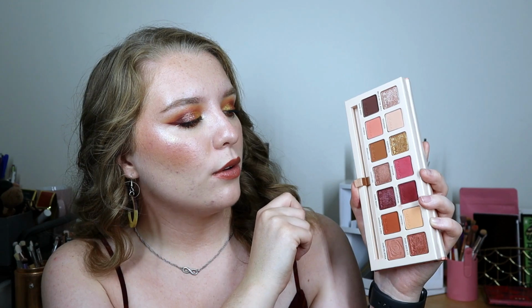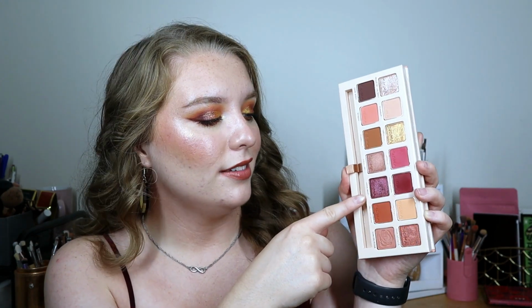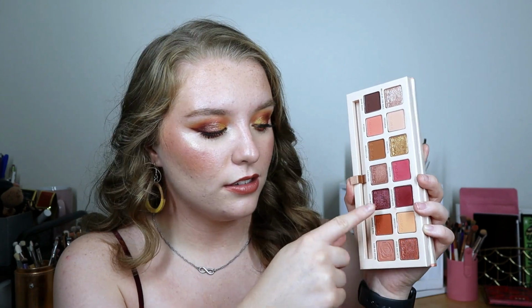And I can kind of see where it's a summery palette. That peach is really gorgeous and summery, so is that pink, but this red, this metallic, these coppery tones right here, coppery oranges, that's all fall. Summer is not here anymore.